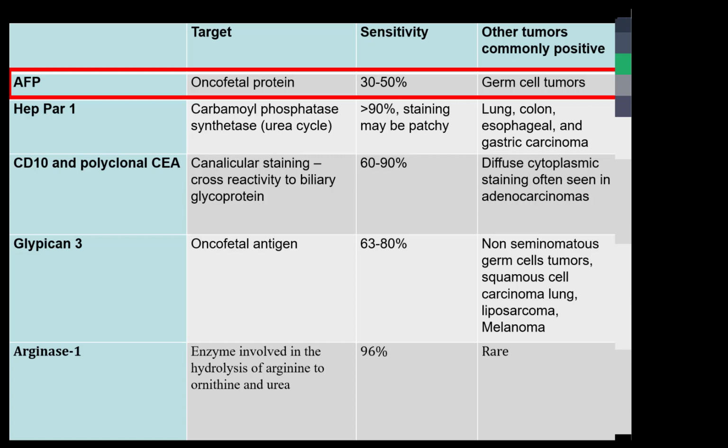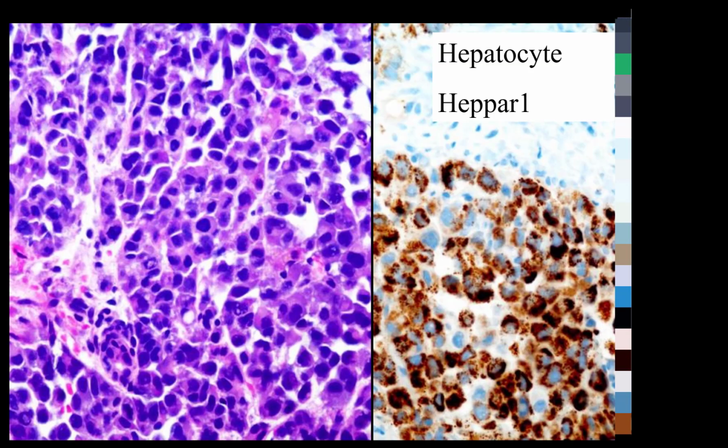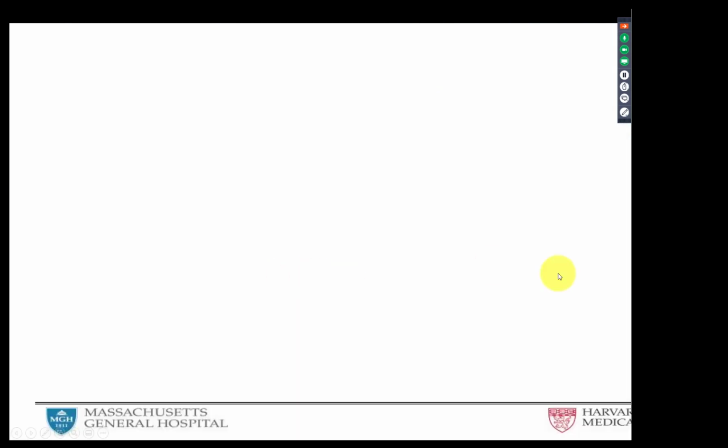The good old golden oldie is alpha-fetoprotein. In my hands, it's almost never helped me, so I'm not going to talk about it. Hepar1 used to be the new kid on the block many, many years ago. This is a nice reactivity for Hepar1, strong granular reactivity. This was indeed a hepatocellular carcinoma.